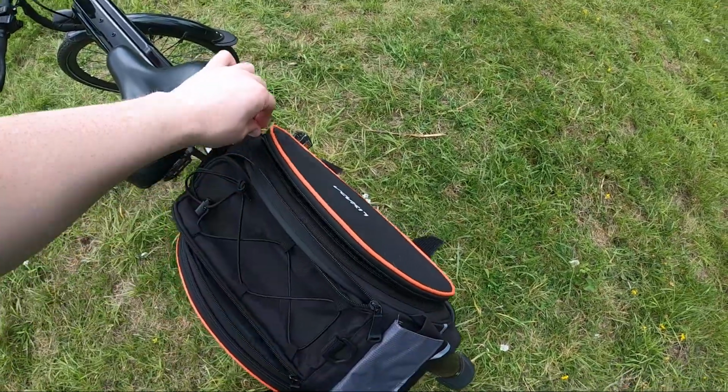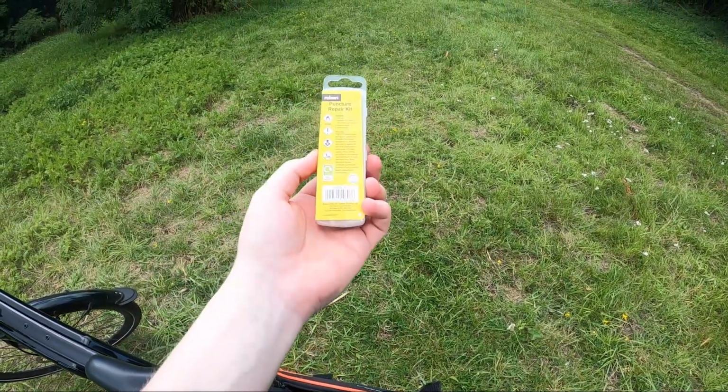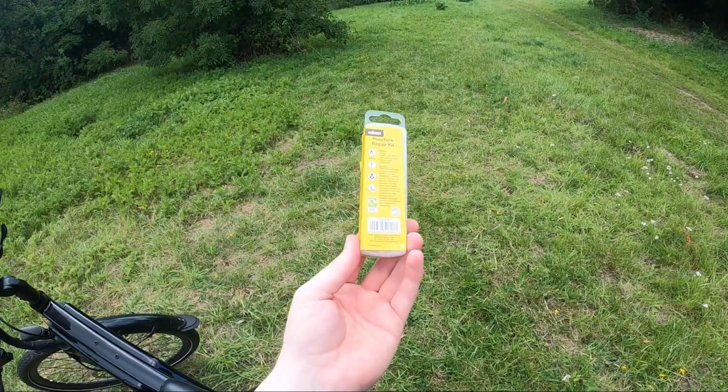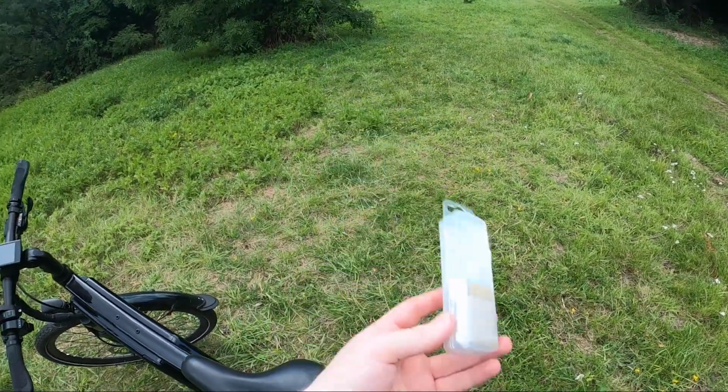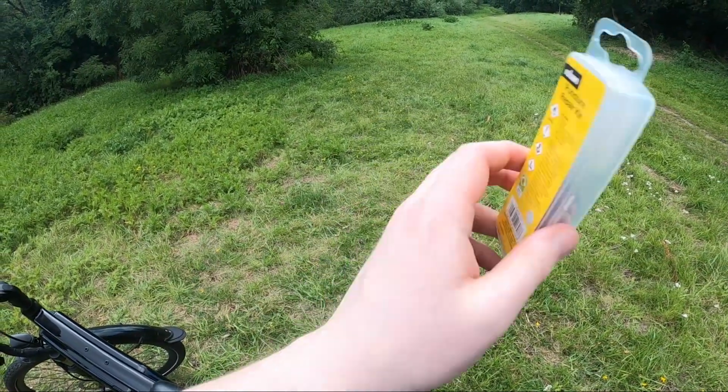So in this side compartment here, what I keep is a puncture repair kit. Now this is vital if you're going to be delivering on a bike, especially in a city area. There's a lot of glass on the floor, so having a puncture repair kit means if you get a puncture, you don't have to finish your shift. You can just quickly patch it up on the side of the road and get on with your day.